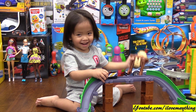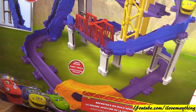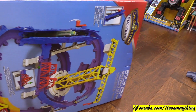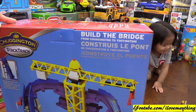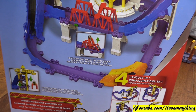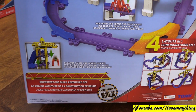Maxlen. Okay, back to the playset. Okay. Working escalator. Nice. Trick bridge. Nicey. Okay, let's check the back of the box. Okay. Build the bridge from Chuggington to Tootington. Yay! Nice playset, mommy. Okay, it says here, ride down and repair the trick bridge. Okay. Elevator raises and lowers engines.